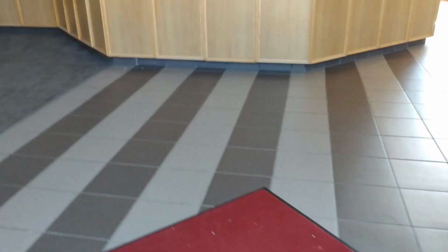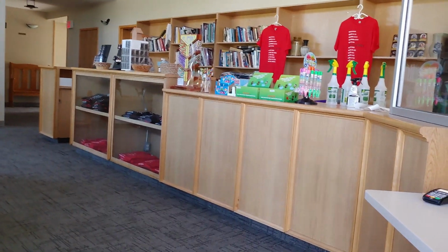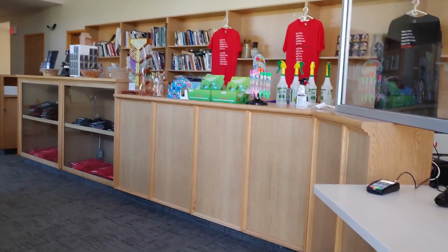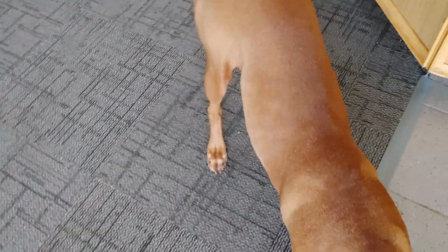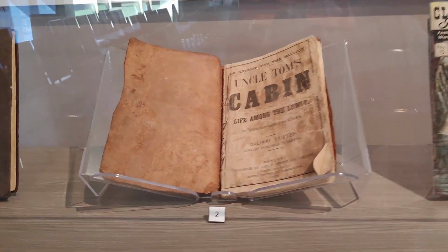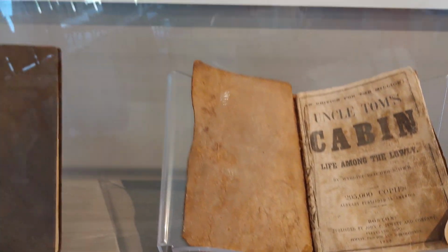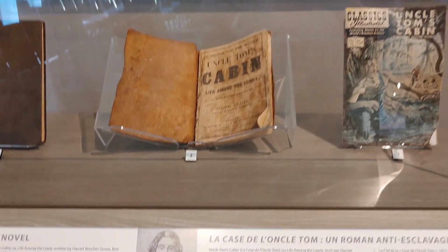Is it open? Hello. Morning. Oh, where is it? Hello, hello. What's his name? It's a girl. Hello. How old is she? Wow, we have a 7-year-old dog. That's pretty old. Look at this, from 1852. That's a really old book.